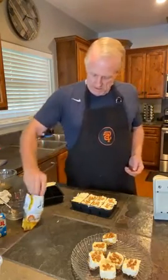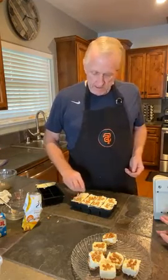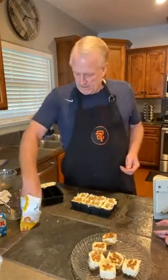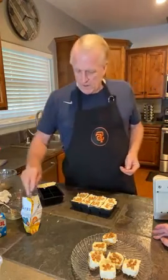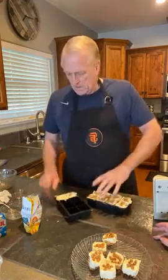Like I said, even if you aren't keto or you're not low carb, this is a delicious dessert. And you're not going to have the extra sugar. It doesn't matter what diet you're on. We all know that sugar is not good for our bodies, for inflammation. It's not good for our bodies for so many different reasons.